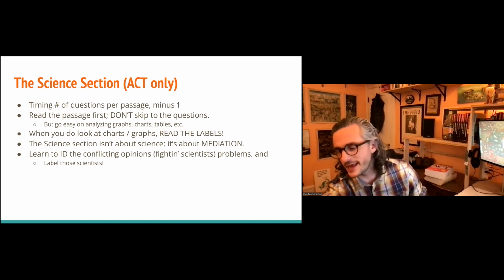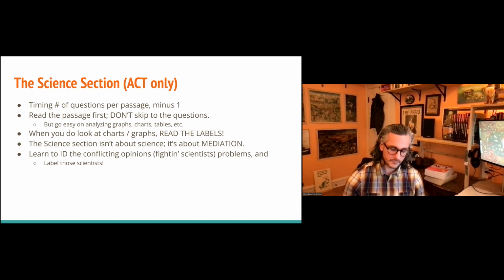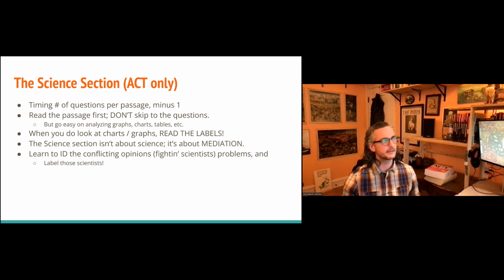Okay, on to the ACT science section. Again, this is only for the ACT. This is if you're not taking the SAT. Timing on this is a little tricky. For each different passage, you want to look at the number of questions associated, subtract 1. That's about how many minutes you have. So if it's a 7-question passage, you got 6 minutes. If it's a 5-question passage, you got 4 minutes. You have the idea. Make sure you read the passage first.